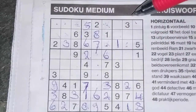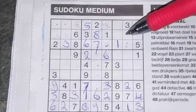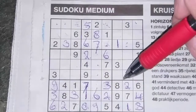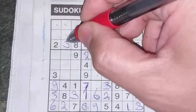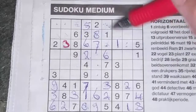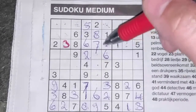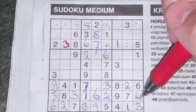Alright. Let's see. I need to start again quickly. Three. The 3 is okay. Then how about the 8 and the 5? The 8 and the 5 as a pair is okay. But when have I placed this 4? This 4 is not okay.